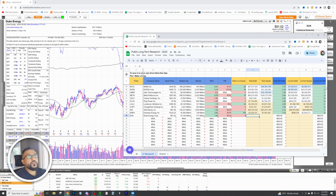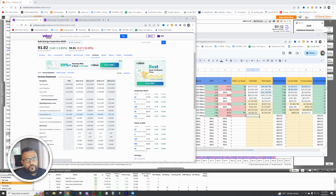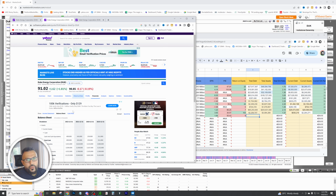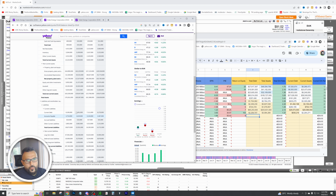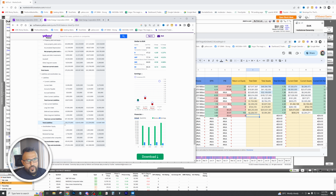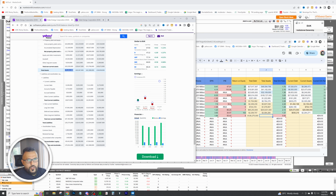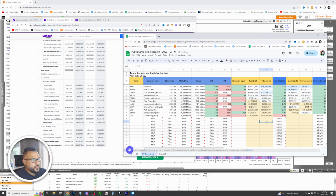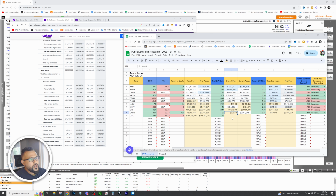Now we're going to look at total debt. We're going to look at the balance sheet, and we're going to come down and look at the total liabilities. So total liabilities is right here. We're going to take that number and plug it in, and then we're going to look at total assets. We're going to take this number and plug it right here. Perfect. So 1.4, so that's a good number. That means we can pay off our debts at least 1.5 times.